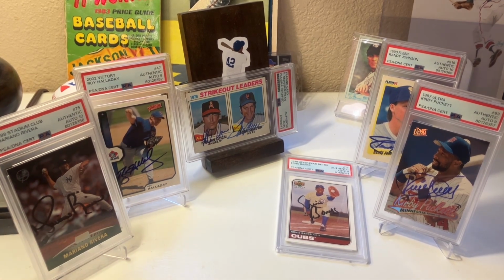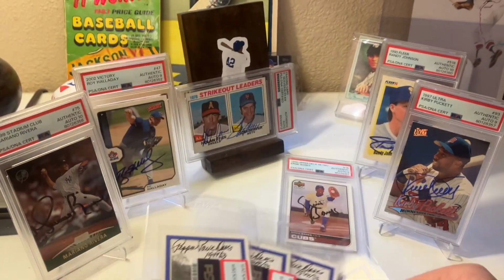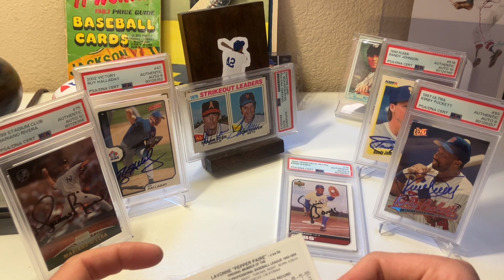Put him right there. These were cards from a comic shop, from a collection of a guy who worked the National. He had passed away. Anyway, I'd gotten these from the shop, and these were the Lavon Pepper Pears that did not have a holder. Pepper Pear Davis. You can see these are the same cards. I'm not sure exactly what it's called.